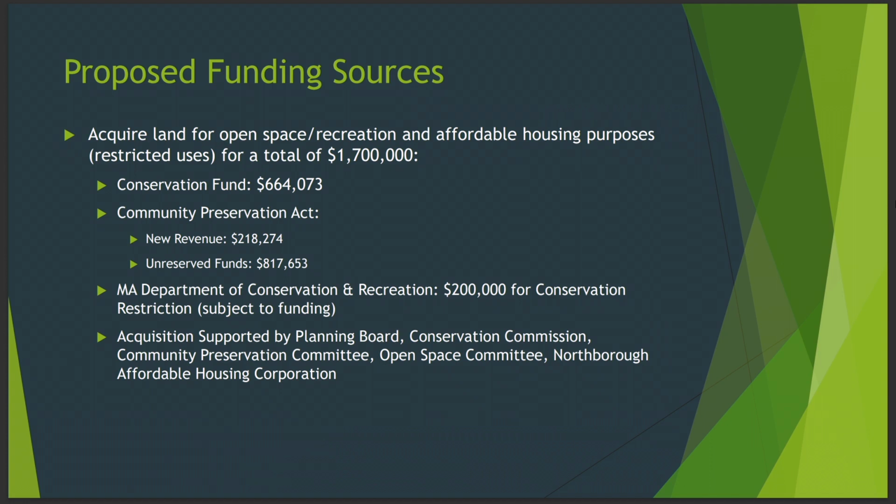Now, we did reach out to the Massachusetts Department of Conservation and Recreation, and they are very intrigued with this parcel and the acquisition because it does directly abut property that they own. So they have informed us that they are willing to pony up $200,000 towards the acquisition, and they would be willing to hold the conservation restriction free of charge. However, they did put the caveat on there that it would be subject to funding. So we didn't really feel comfortable counting on that money 100% because there is the chance that we might not get it. So I just wanted to make that clear.